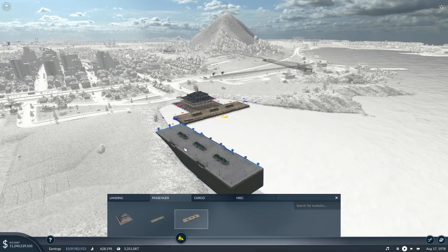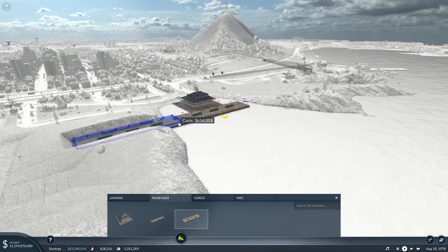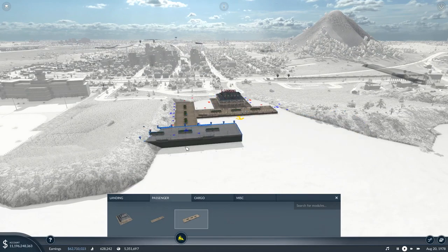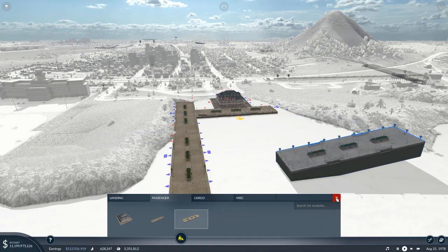Now, the problem is, it seems like half of it... I mean, it goes on the middle there, but that's not really what we want. Now, we could add this. And we could add another one. Now, go to the edge. There we go. There.